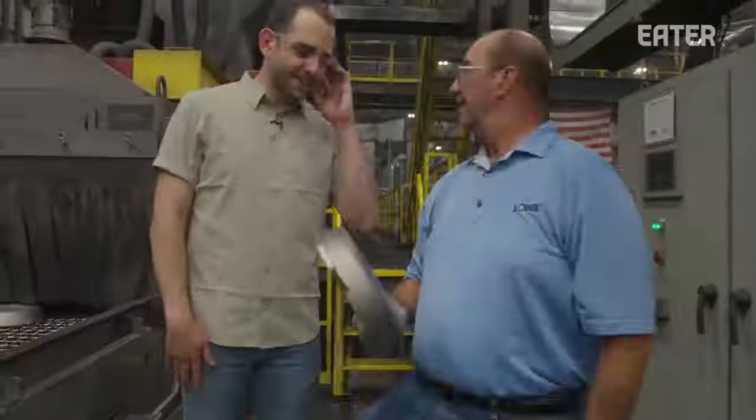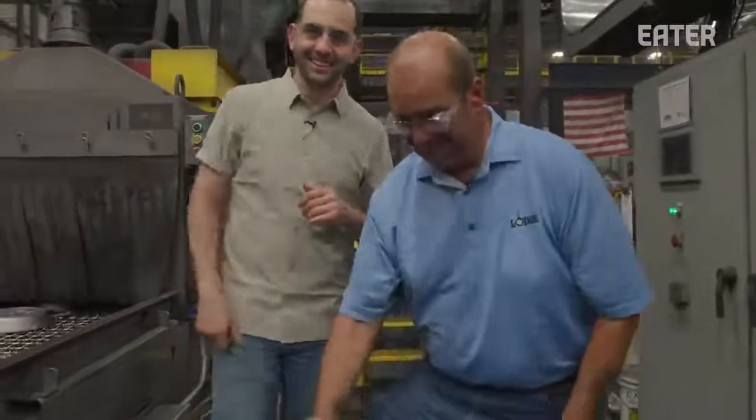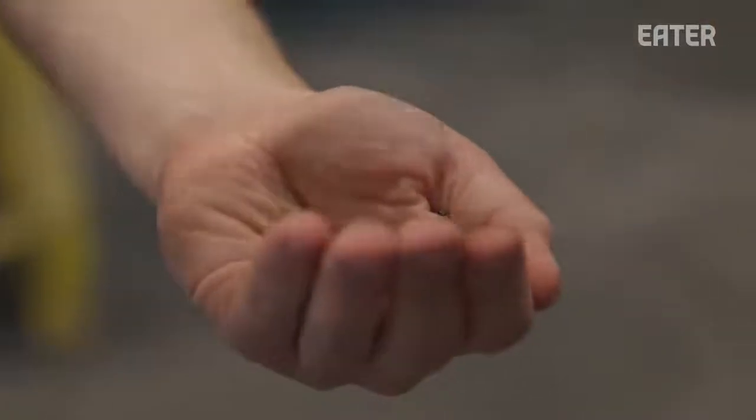You know what they say about cast iron, right? It holds its heat. It does for a long time. And that's from the pelleting? Yeah, that is from the blasting that we just did.